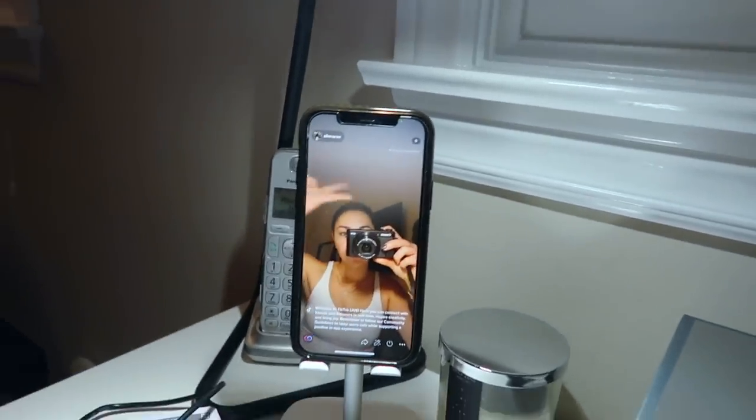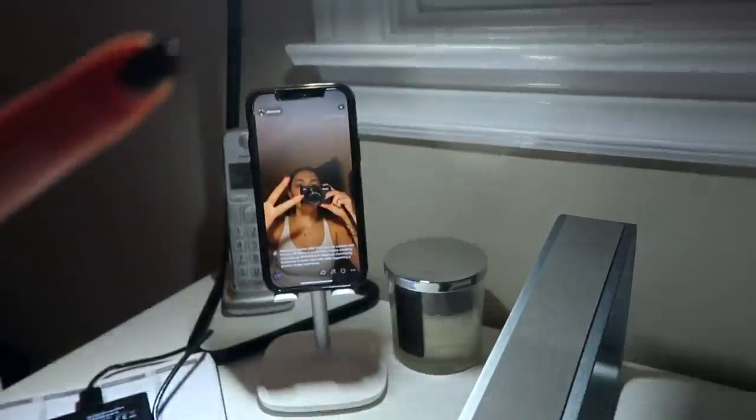I'm just gonna go on live. I think this could be fun, but I'm just on live. I have it on my holder, but no one's on yet, but I'm gonna eat this while on live.